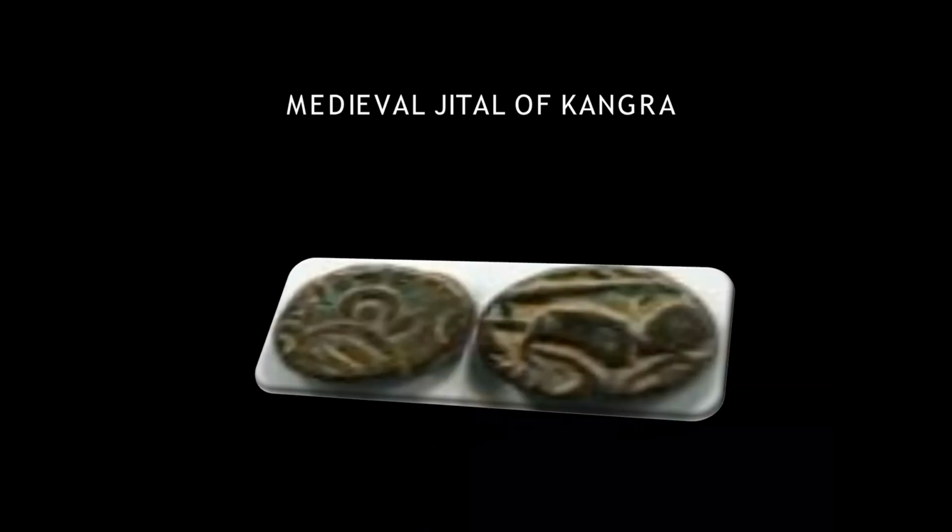Medieval Jital coin of Kangra, minted during the 12th to 14th centuries in northern India. These small yet significant silver coins feature intricate designs with motifs like horses and Nagari script, reflecting the artistic and cultural heritage of the Kangra region. The Jital was widely used for trade and commerce, symbolizing the economic vitality and local autonomy of Kangra's rulers during the medieval period. Each Jital tells a tale of Kangra's rich history and cultural legacy.